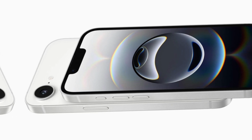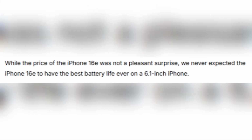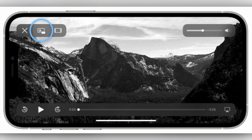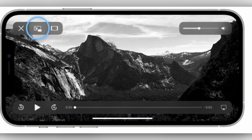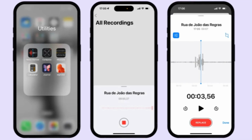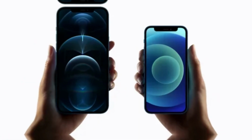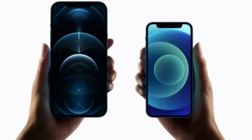One of the biggest surprises with the iPhone 16e is its impressive battery life. It now holds the record for the longest battery life on a 6.1-inch iPhone. Apple claims it lasts up to 26 hours of offline video playback, nearly a 20% improvement over the iPhone 15. It also offers 90 hours of audio playback, a 12% increase. This is a major upgrade, especially for those coming from older models like the iPhone 12 or iPhone 12 mini.